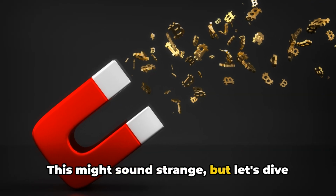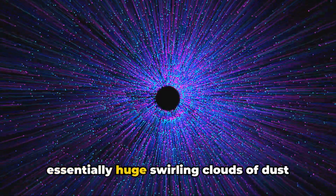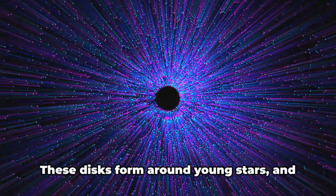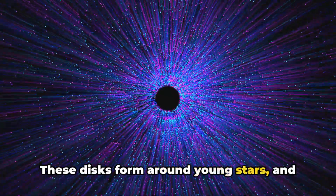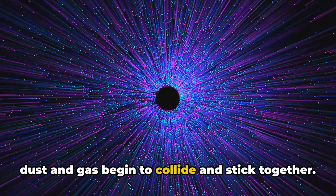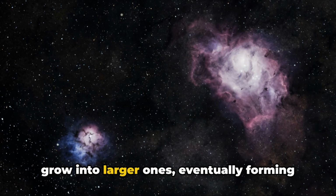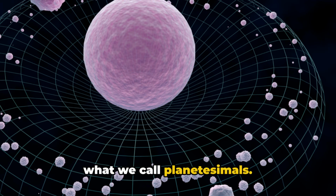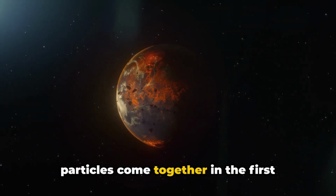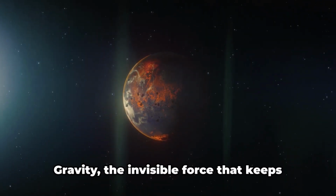This might sound strange, but let's dive right into it. Protoplanetary disks, which are essentially huge swirling clouds of dust and gas, are the nurseries where planets are born. These disks form around young stars, and within them the smallest particles of dust and gas begin to collide and stick together. Over time, these tiny clumps gradually grow into larger ones, eventually forming what we call planetesimals. Now you might wonder, how do these tiny particles come together in the first place? Well, that's where gravity comes into play.